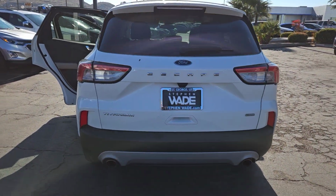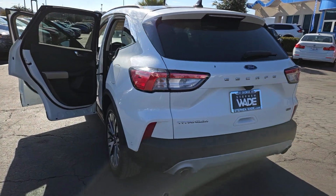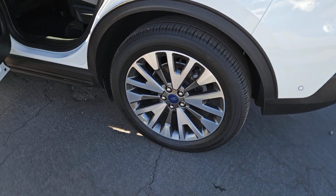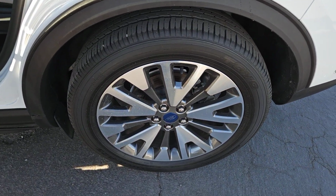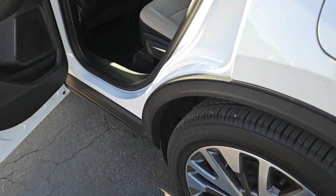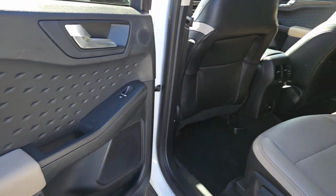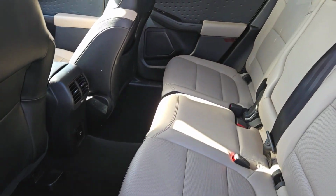enjoy the ride. These are just some of the great options this vehicle comes with: heated steering wheel, pre-collision system, lane departure warning, navigation system, hands-free liftgate, keyless entry, backup camera, power liftgate, lane keeping assist, power passenger seat.